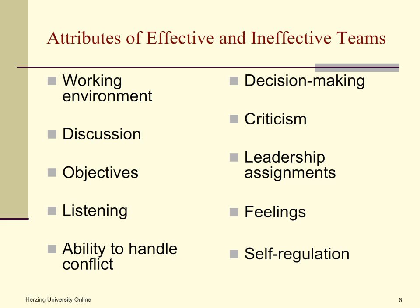The following are attributes of effective and ineffective teams: working environment, discussion, objectives, listening, ability to handle conflict, decision-making, criticism, leadership assignments, feelings, and self-regulation.